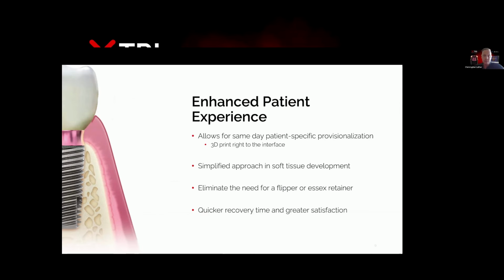So again, it allows you to avoid those flippers, avoid the excess retainers, incredible for soft tissue development, and certainly billing for immediate temporary is obviously an advantage for you as dentists as well. So again, you can do all three workflows with your current implant company today, but take it a step further with the TRI Matrix.